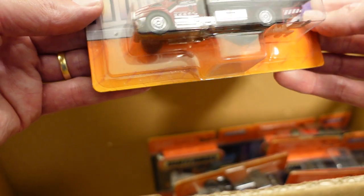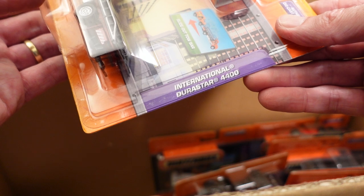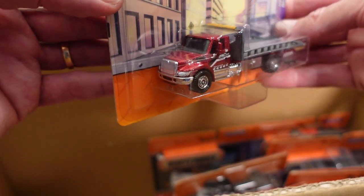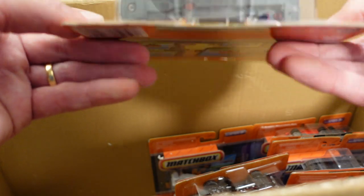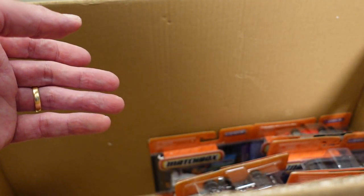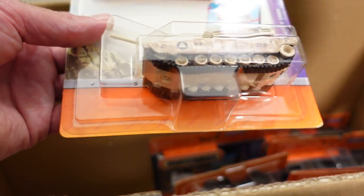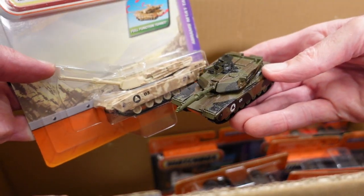A tilt truck. That'll be interesting to compare the one I have. International Durastar 4400. In sort of a deep red metallic. This one's quite a light casting, so plenty of plastic there, folks. And already this table's a bit of a mess. Oh, Abrams. Oh, wow. So I've got two different colours.